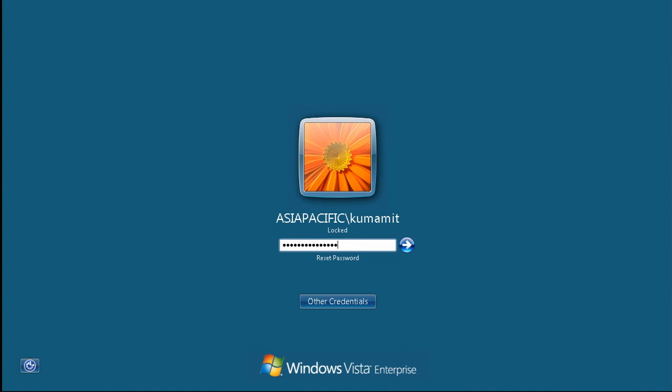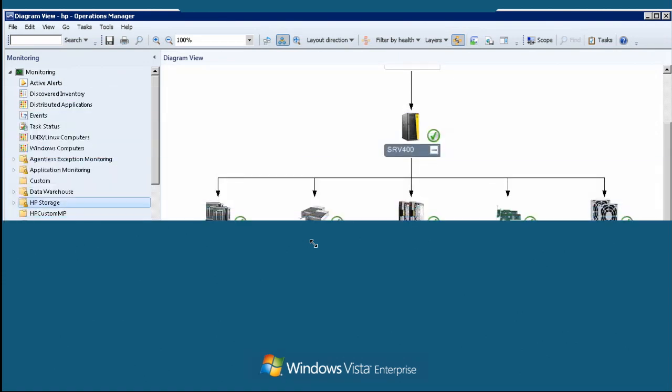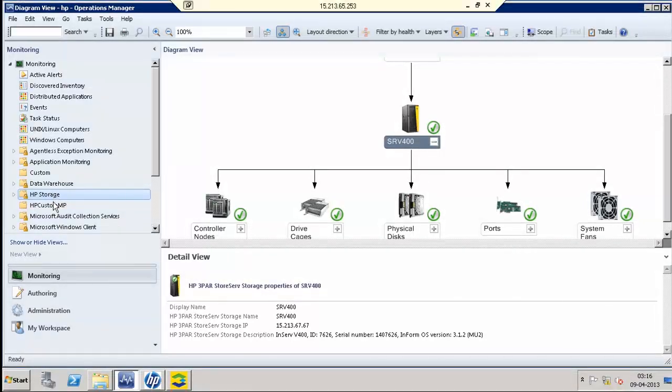Today I'm going to give you a short demo on how the management pack for SCOM is used with 3PAR and what the features associated with it are. Let me show this to you. I'm sorry about the connection, it may be a little slow. I have connected to India on the demo systems here.